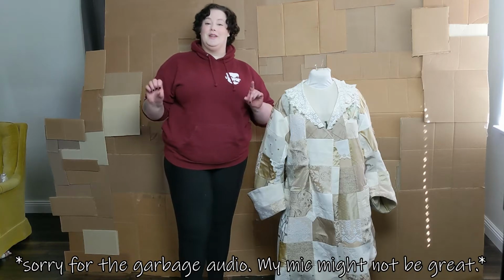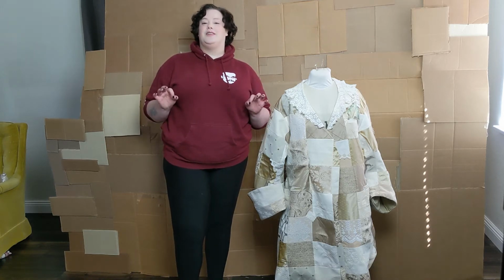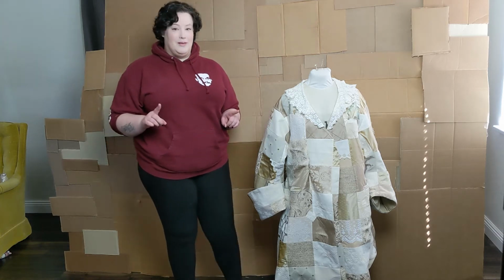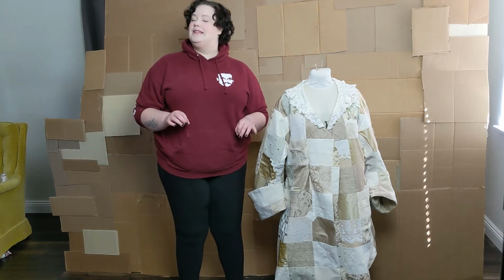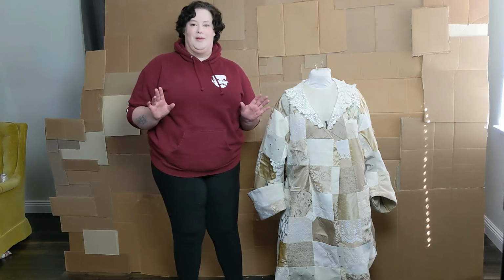Alright, so I spent the last week putting a ton of time into this coat, and it is very close to being done, but I'm going to leave it here for now, because there are a few problems I came up against that I just wasn't anticipating, even though I totally should have been, but they weren't even on my radar.